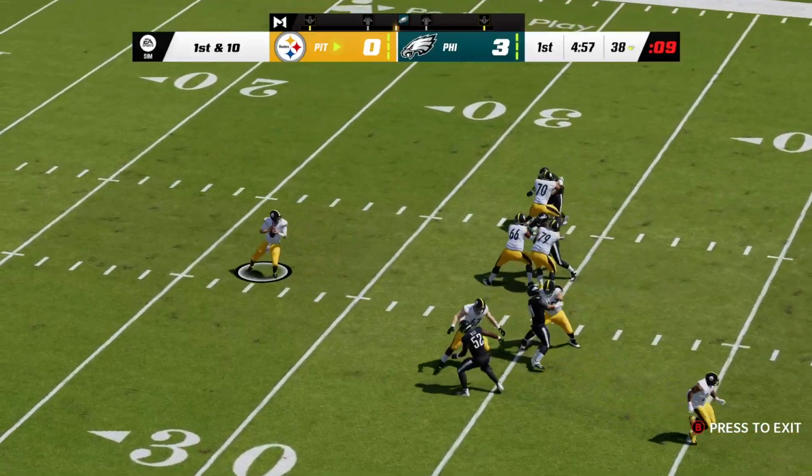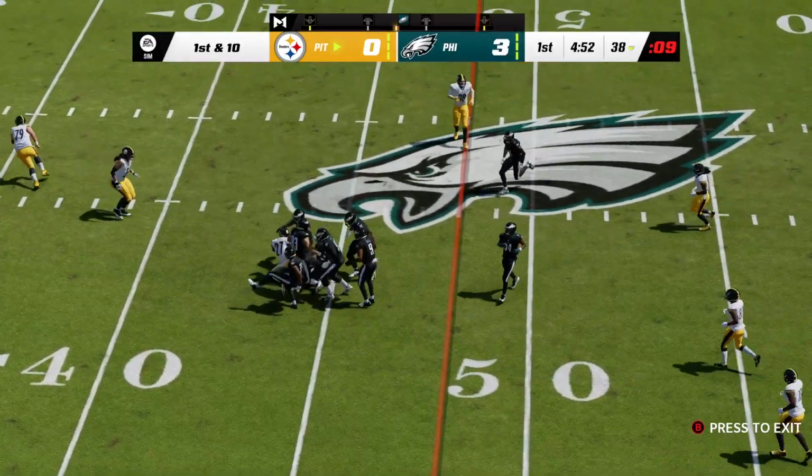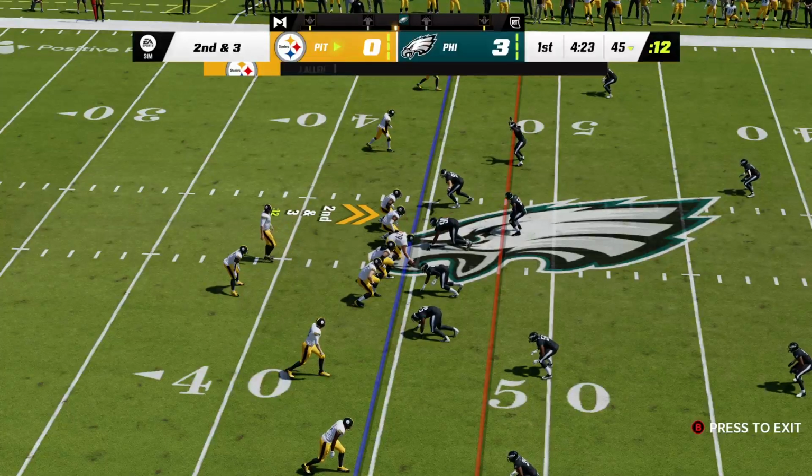Allen now on first down. And check down complete to Hall, and he'll be brought down right at the 45-yard line.